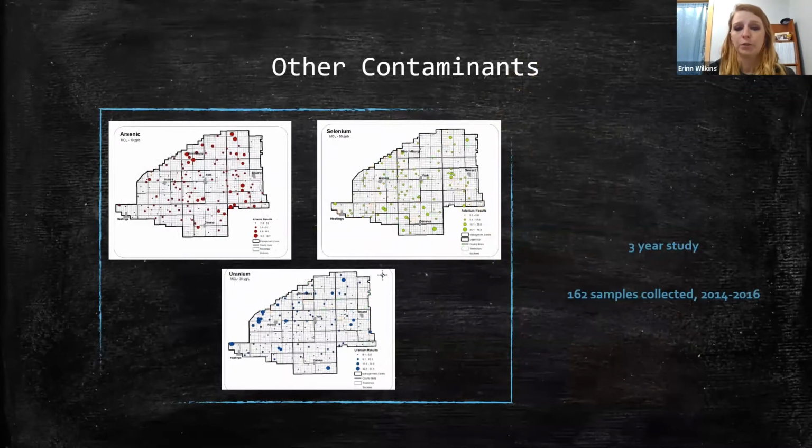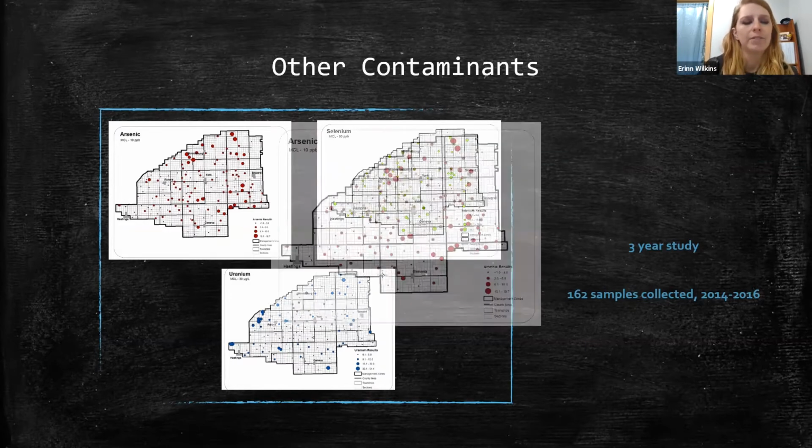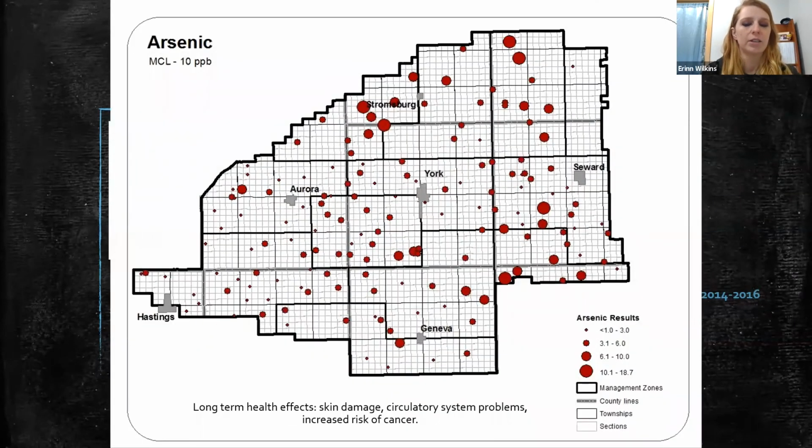And then between 2014 and 2016, we did a 3-year study for 3 other contaminants within our district. 162 samples were collected total, and those were arsenic, selenium, and uranium. So here we have a result map for arsenic. The bigger the dot, the higher the concentration.